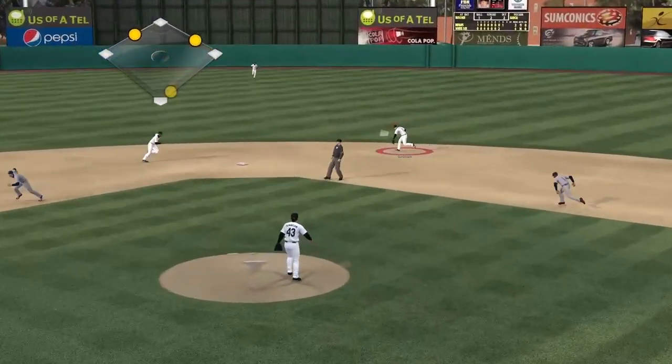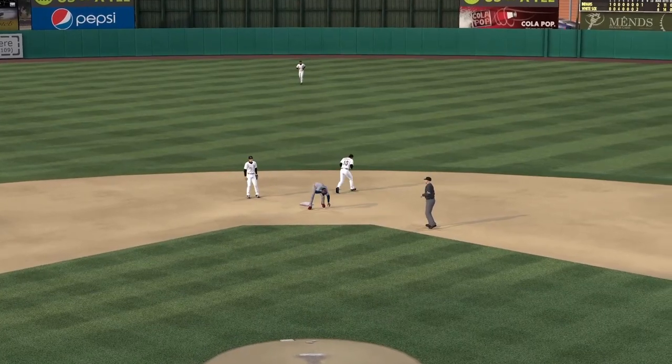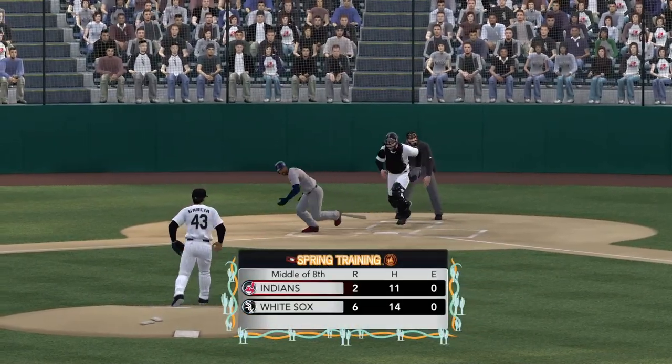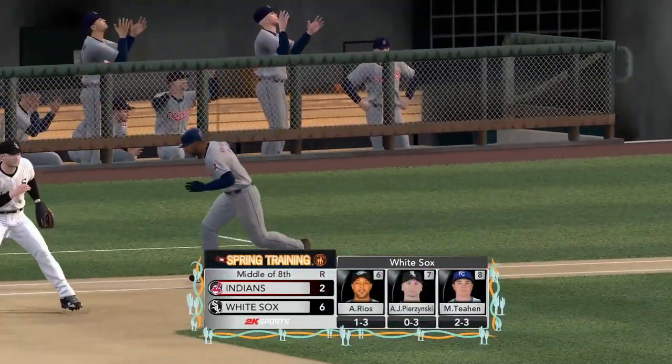Ground ball up the middle. Beckham throws to second. That'll be a force out and the third out. They pick up one on three hits, strand a man. The Indians are not content. They are not sitting back despite trailing.